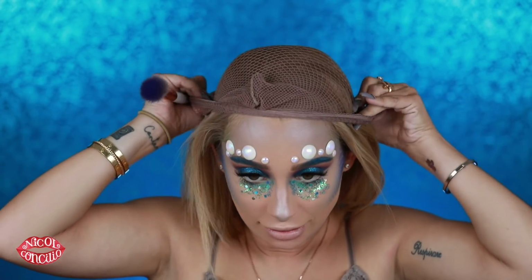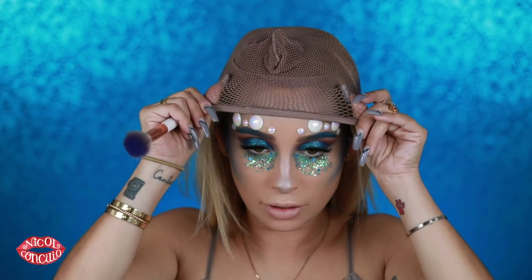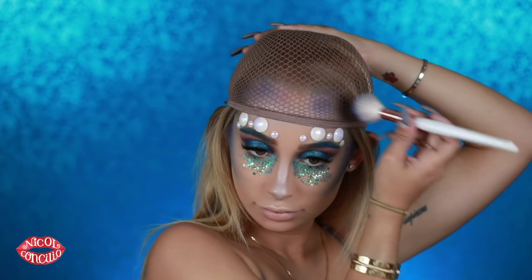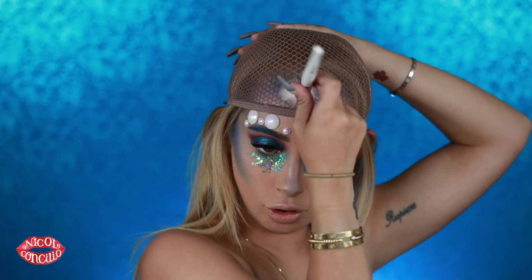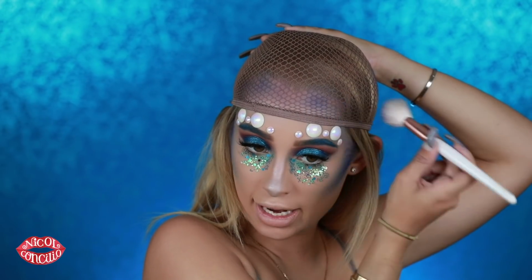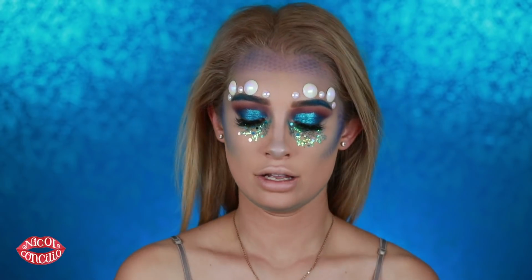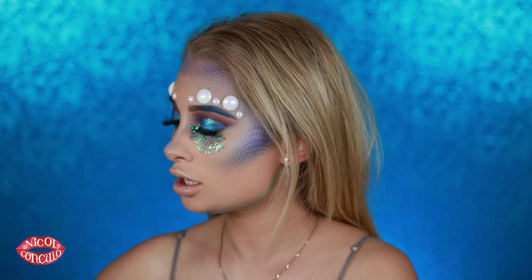So then I kind of want to do my forehead since this is meant for a bald cap. Or a wig, rather. I'm just going to go like this and see if I can make it work. If you have someone at home to help you out with this, it's way easier if you do. If you don't, Godspeed.